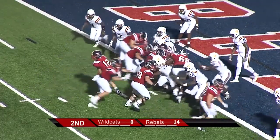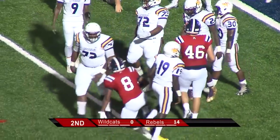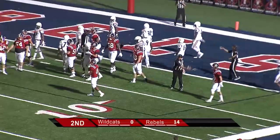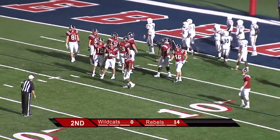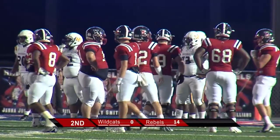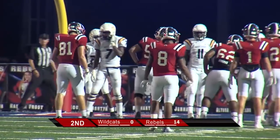Common under center, I formation. Takes the snap, toss sweep to the right, and he's wrestled and brought down in the backfield. Big number 73 that time, Datavion Anthony, with the big play in the backfield. Senior defensive tackle. As soon as Wright caught the pitch, he was wrestled down. So the loss of 2. Yeah, he's a big man, and I tell you what, he's awfully quick. In addition to being strong, that was an outstanding play by Anthony.